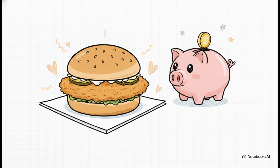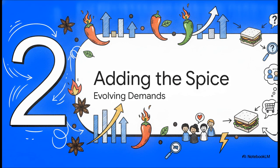Interestingly enough, it was initially intended to be this underdog alternative to the mighty Big Mac, giving you a completely different flavor profile at a really accessible price point. It perfectly satisfied the consumer need for a no-fuss option. It wasn't trying to be fancy, it was just trying to be a reliable, comforting bite, and wow, it succeeded on a massive global scale. But as we know, tastes change.